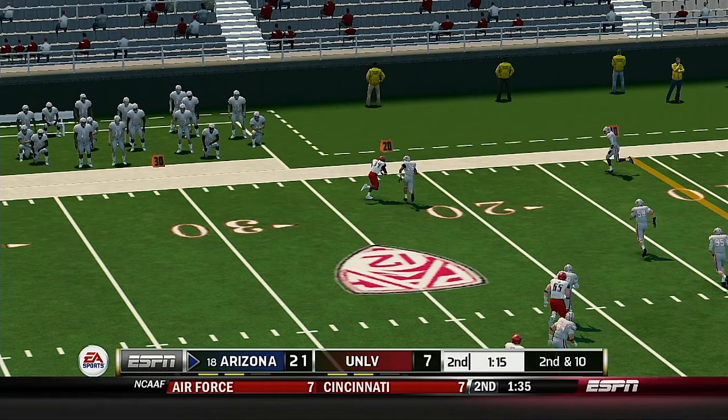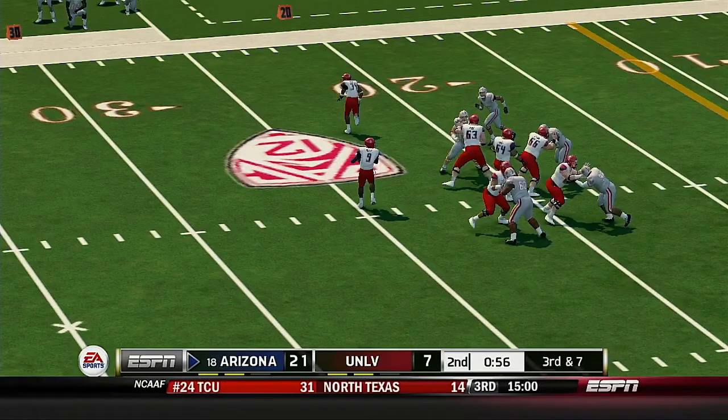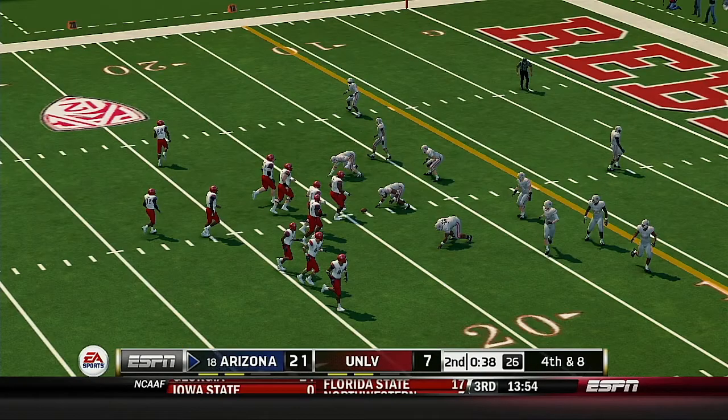Swings it out left to the halfback. They'll bring him down at the 19. Makes the catch, and he's got nowhere to go. Back to the line of scrimmage, and that's it. Wasn't a huge gain here, but at least you know as a quarterback that when you throw to this senior, you're putting the ball into some sure hands.